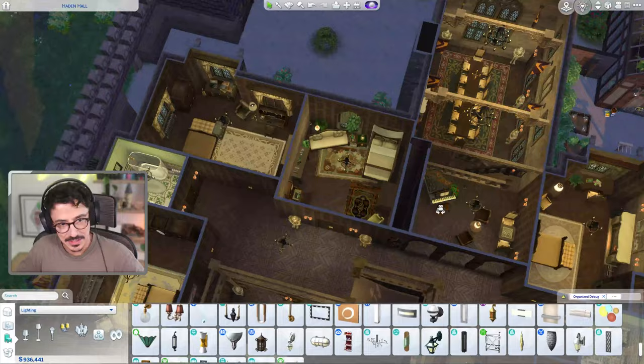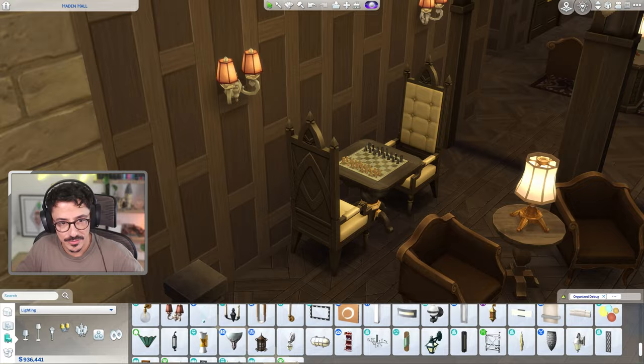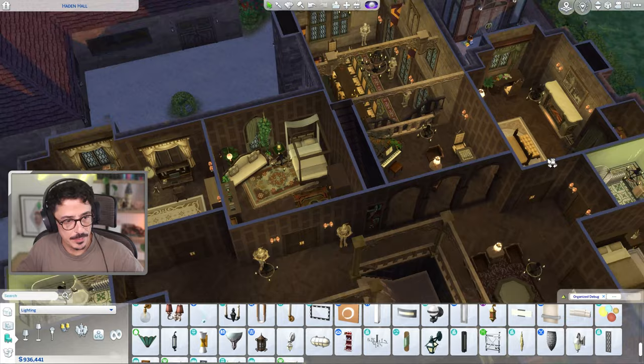Gorgeous, gorgeous things. I also put in a chess table here because a couple of you said, why don't we have a little chess table in this house? And I kind of forgot about the chess table, to be honest with you. And I've popped one in now.